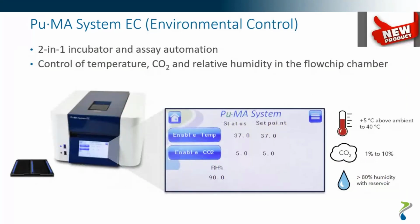And so today I'm really happy to introduce you to our new instrument, a new development in the Puma family, the Puma system with environmental control. This is a 2-in-1 benchtop incubation and assay automation instrument. The system has to be connected to a carbon dioxide source, and it controls relative humidity, CO2 concentration, and temperature, and you can initiate the settings from the touch screen.